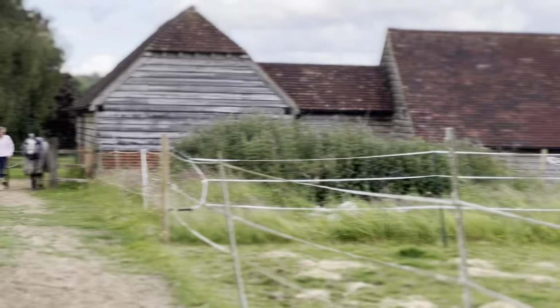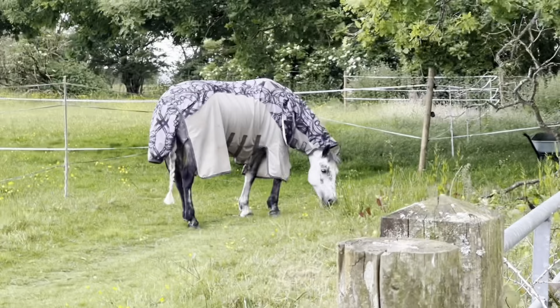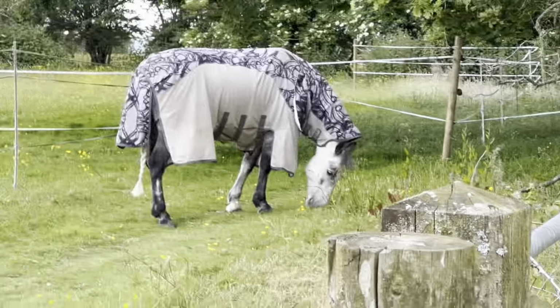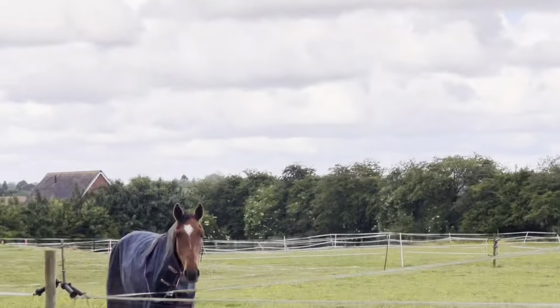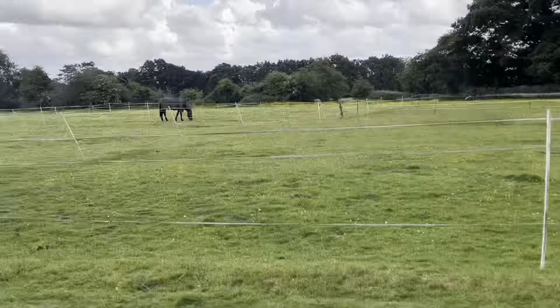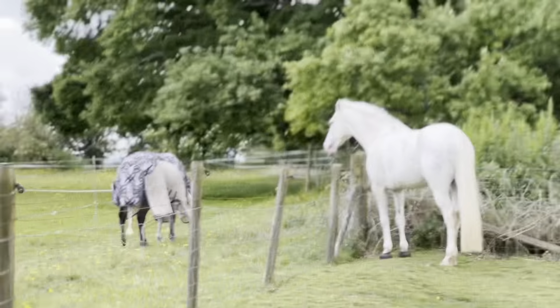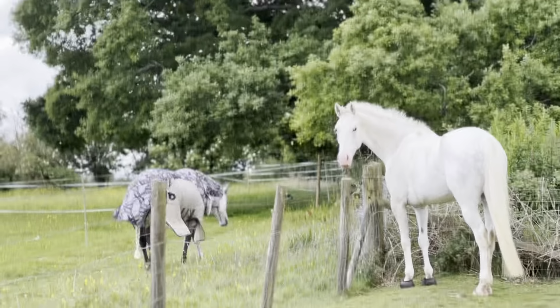Oh, who is that? It's a little grey pony, and as you can see, he tucked himself right in to eating on the grass. He was so happy. Squeaky was a little bit confused about who his new friend was, and so was Percy, to be honest, because, sorry, who's this? Who's turned up at Percy's yard? Come here, let me put your rug on you.